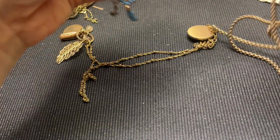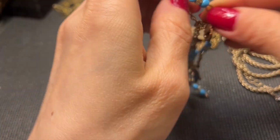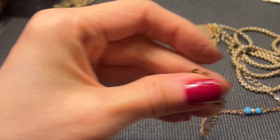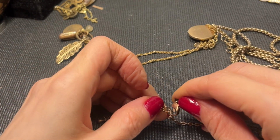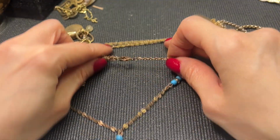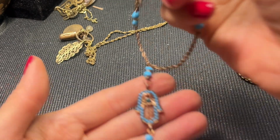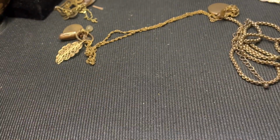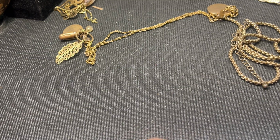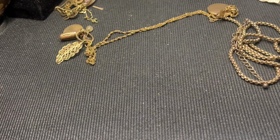Then we have this Hamza, the Hamza hand. And this one's kind of like a brassy, coppery color. Coppery, I would say. And I think this is a bracelet. Possibly an anklet. Maybe it was gold tone at one point. I'm not sure. But it's kind of brassy throughout. But there's the Hamza hand. Very pretty. And that's that. Let's get a measurement on this. Yeah, I think this is an anklet because it's currently at a 10 and 3/4, and then you have a 2-inch extender on this. So if anybody wants this anklet, let's just do this one for $3.